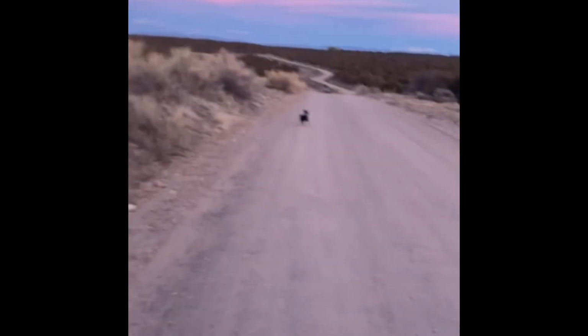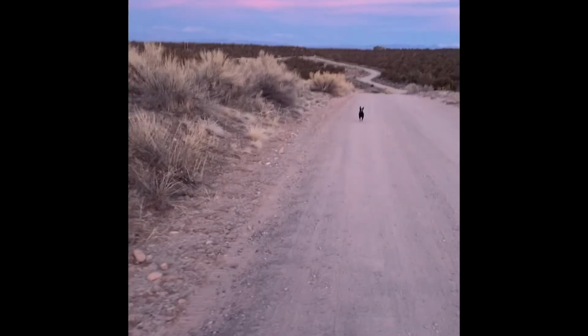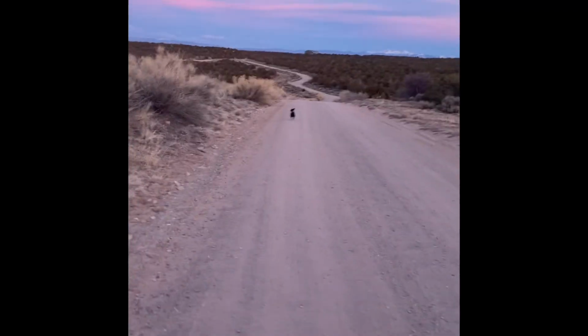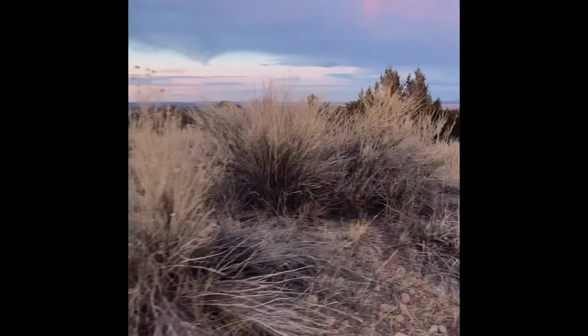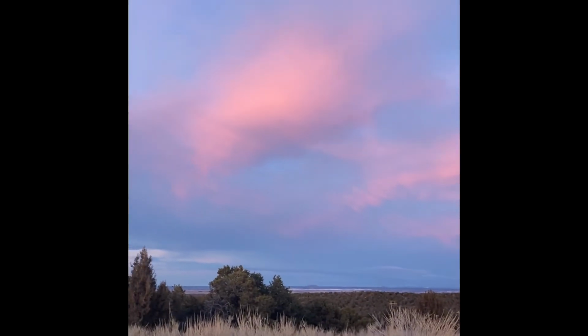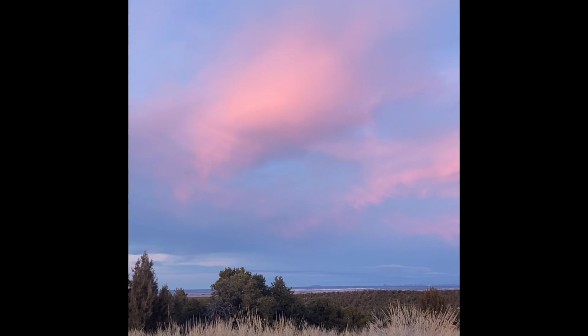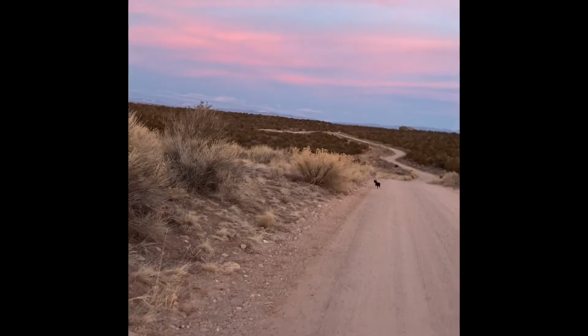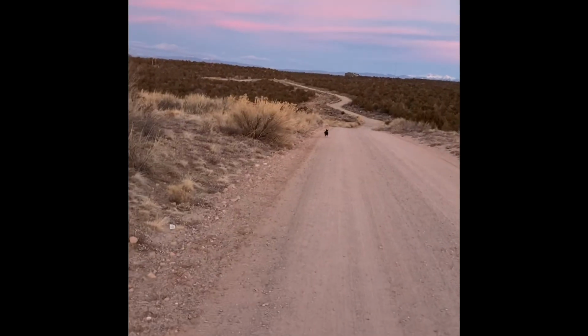So this road is definitely a blessing. It's not too flat, but it's not too steep either, so it's definitely a lot less steep than that canyon. Yeah, we got some cotton candy clouds here. Pinks. We got the moon, half moon up there. And yeah, we're trucking along.